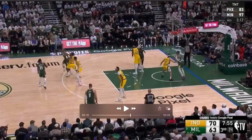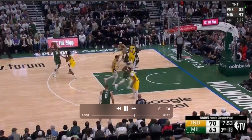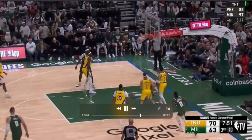Now Dame is under the rim, and you can see the left corner's empty right here. Bobby Portis is going to set a down screen at the block. Now Dame is going to tight curl it. When he tight curls it, you can see the screener's defender is going to stay attached to Bobby Portis, because the next option in this set is to throw it into the low post.